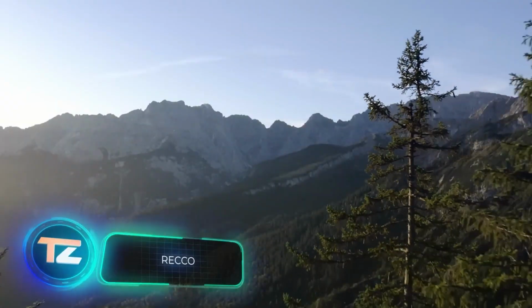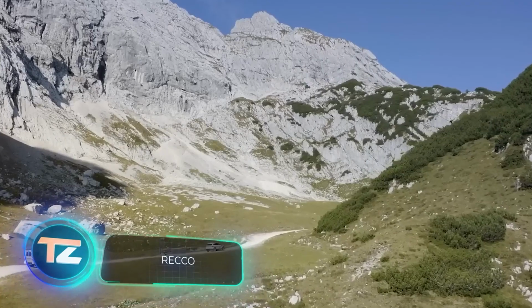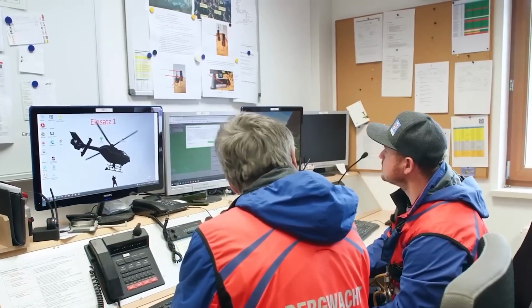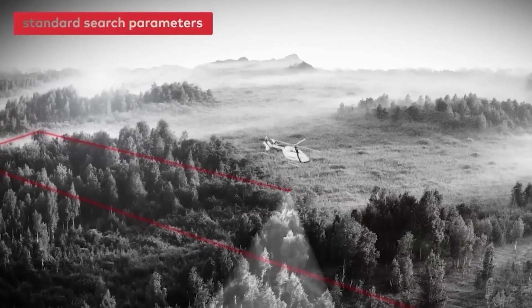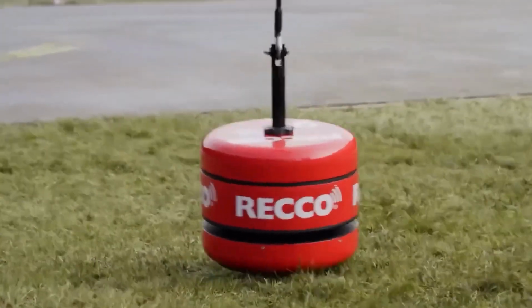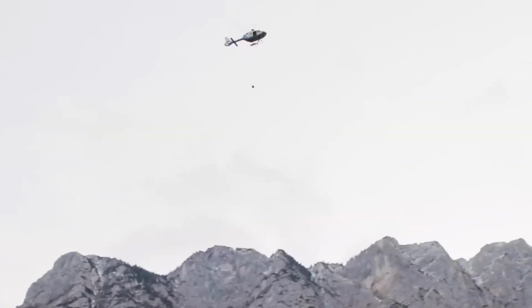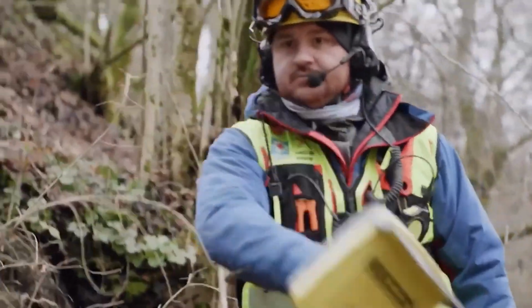When outdoor enthusiasts go missing in the forest or mountains, a rescue team with the RECO SAR system steps in. It's loaded onto a helicopter, allowing them to scan a square kilometer in just 6 minutes. The system detects special reflectors on clothing and gear, with over 200 manufacturers, including the North Face and Helly Hansen, incorporating them from factory.